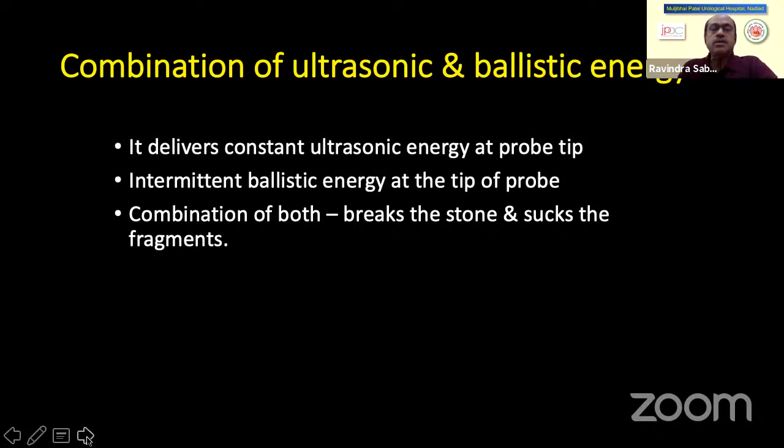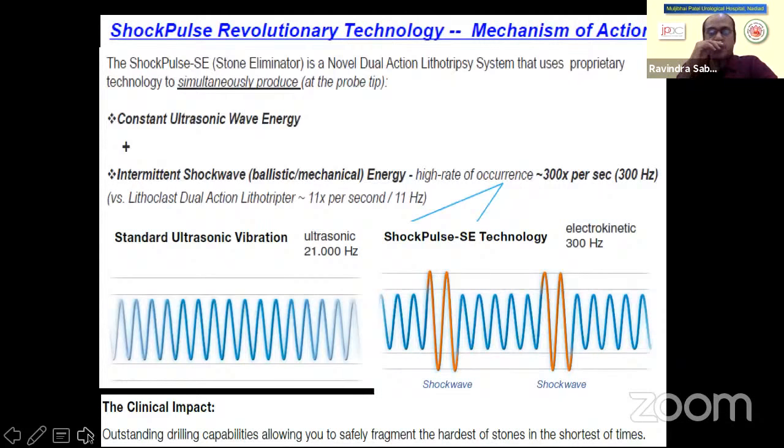So it delivers constant ultrasonic energy at the probe tip, and there is an intermittent ballistic energy which is delivered at the tip of the probe. The combination of both breaks the stone and sucks the fragments very effectively. If you want to see what exactly the shock pulse is, from this graph you can understand that it delivers the ultrasonic energy at a frequency of 21,000 hertz per second, and it delivers intermittently the ballistic energy, which is created by the electrokinetic energy, at about 300 hertz per second. So for every 21,000, it has 300 per second.